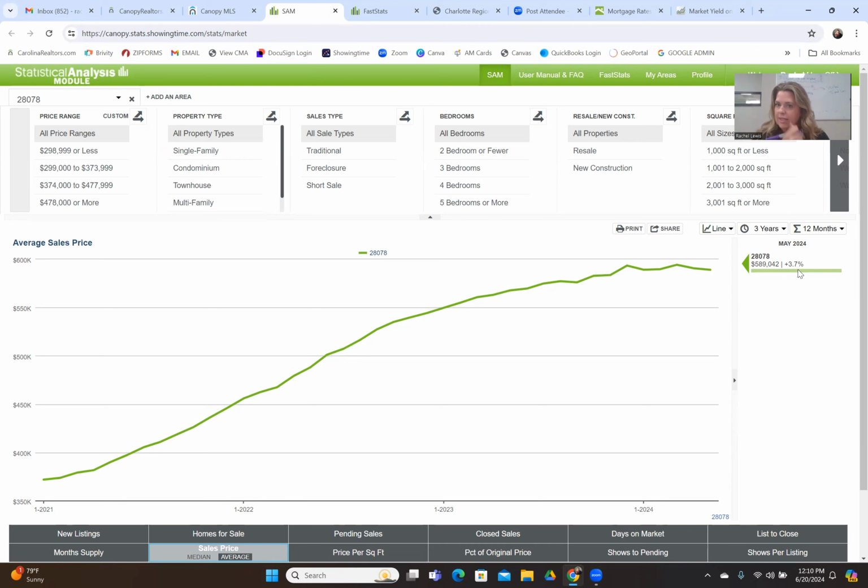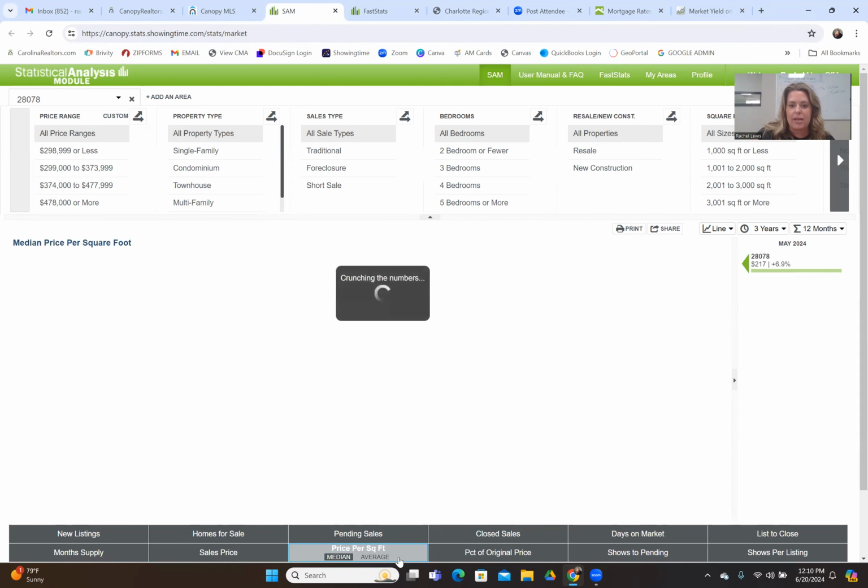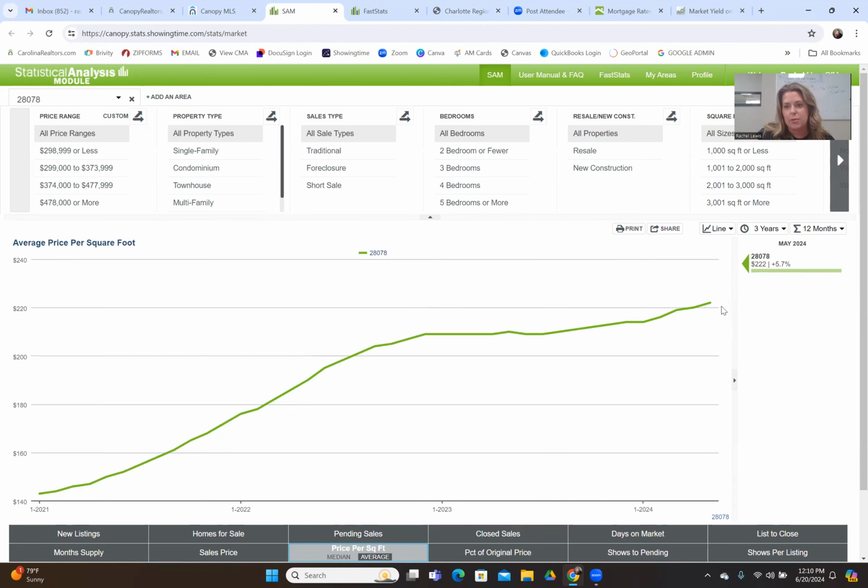So that's how you look at that. And then I also like to look at price per square foot. I like price per square foot much better on a more geolocal level, like really barreling down to the neighborhood. And I'm gonna tell you why this number is useful.